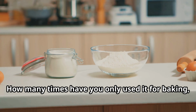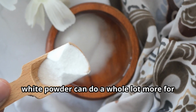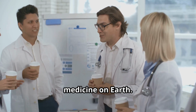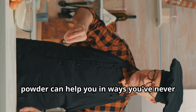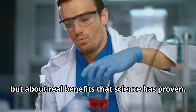How many times have you only used it for baking or to freshen up a stinky fridge? But what if I told you that this everyday white powder can do a whole lot more for your health? It's something so common that lots of experts think it's the most overlooked medicine on earth. Today, I'm going to show you how this miracle powder can help you in ways you've never even thought of. I'm not just talking about simple household tricks, but about real benefits that science has proven.